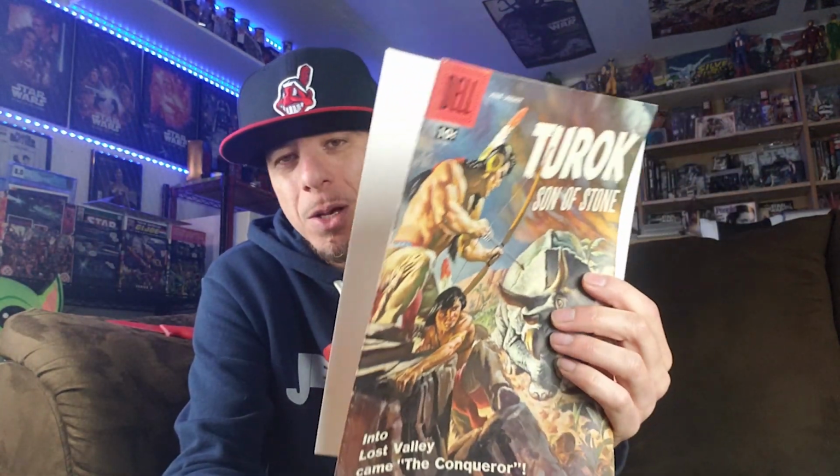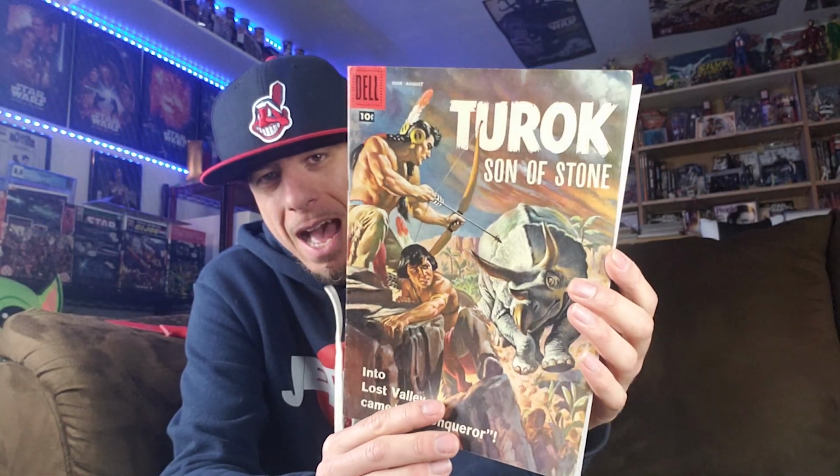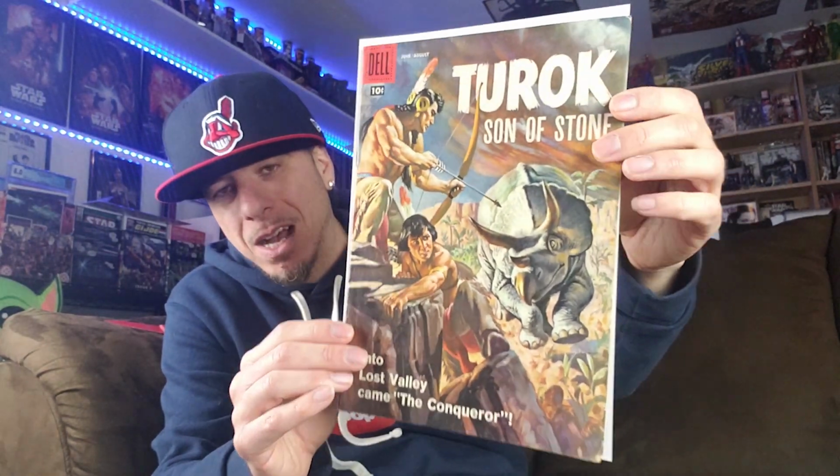Man, this was just a book, like I said, with no huge key value or anything to it at all. But just a really affordable book to have that's extremely nostalgic for me. I'm very glad to have this in my collection.